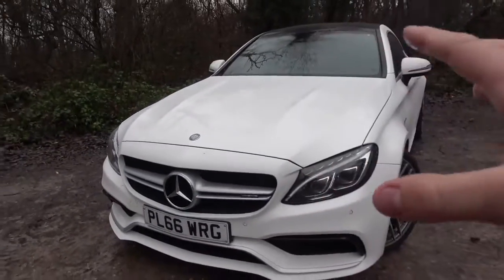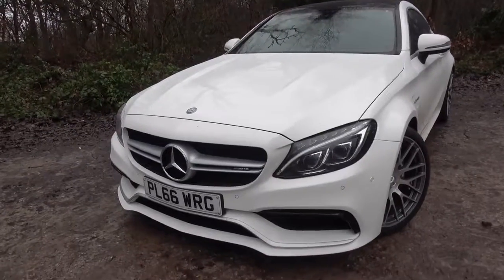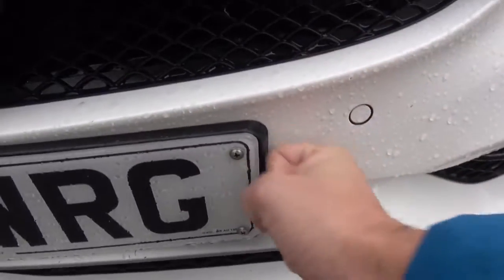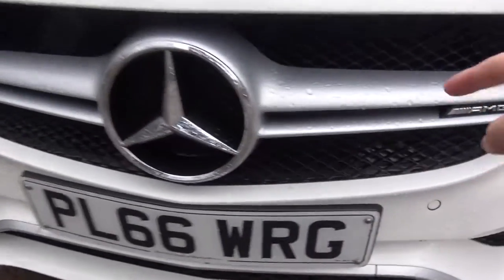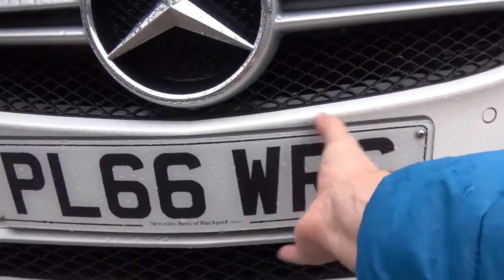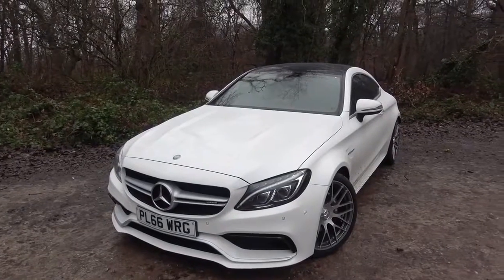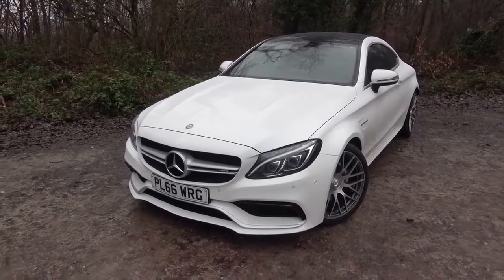So from the front, it is going to have a lot more black, meaning that it is going to look even more aggressive. The Mercedes-Benz badge is going to go all black, and I'm going to take this annoying front plate mount off because it's nailed on. So I'm gonna get the Dub guys to remove this, then remove this front number plate and get a smaller one made with the P77WSX.